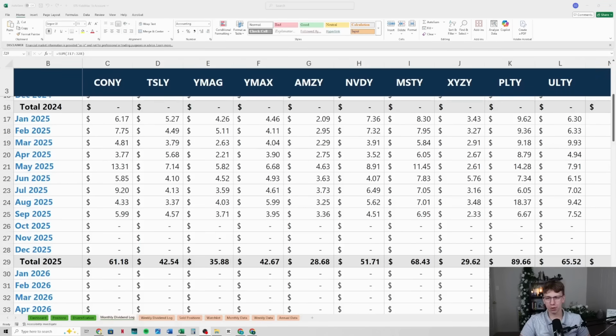Actually, I do think, which one has the lowest dividend so far? AMZY, no, YMAG had a couple really bad months actually. But as a monthly payer goes, AMZY with $2.29. I don't see one lower than that, which is really interesting. Never would have really guessed that. Amazon doesn't have a lot of implied volatility, but I thought the fund would be a little bit more popular.